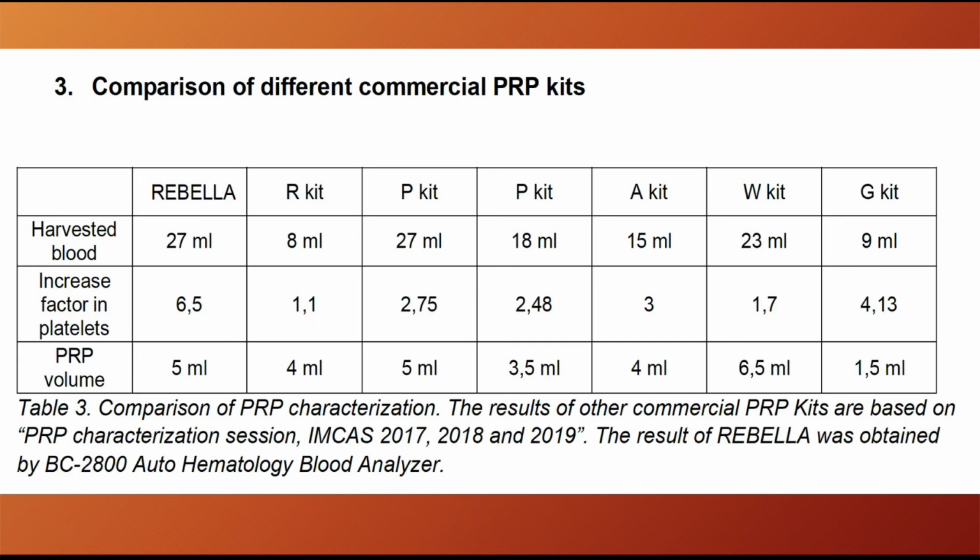Here's a comparison on a characterization that we had performed. You can see that ReBella ended up with an increased factor in platelets of 6.5, which was higher than any other kits used. This was by a third party out of Korea. We did not do this ourselves. We sent it out to a third party. They picked the other systems, and then here's what we ended up with.